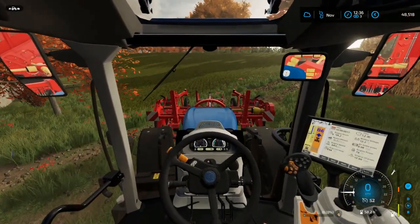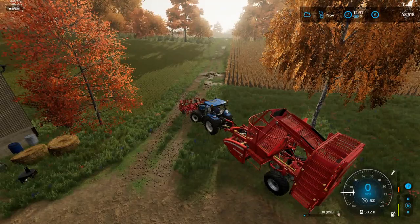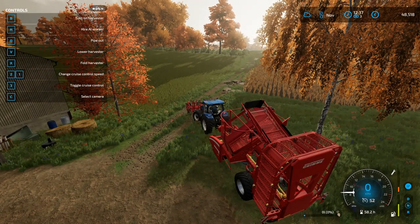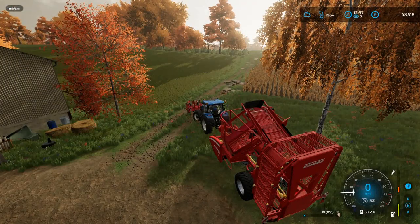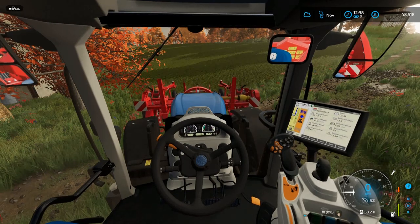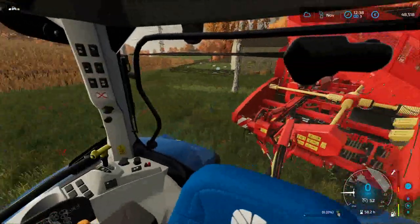Alright, so I'm going to unfold the front. Maybe there's nothing to unfold. Okay, go back to the back. There we go. I think that's literally it. Hold on. Lower harvester, fold harvester. Yep, that's actually everything. Oh boy. Okay, I'm gonna lower both by holding down control, pressing V, and control B.